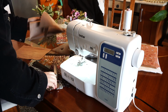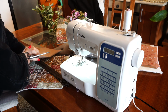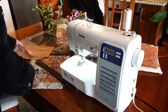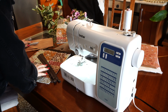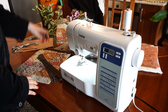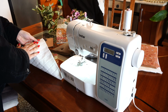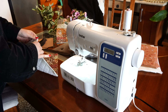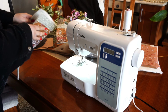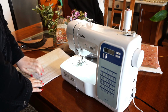There's so many different ways to make the quilted makeup bags, and what I discovered is that the key for me to a nice, easy makeup bag is pretty much what batting you use, what quilt you use. So this is a medium size, medium to lightweight quilt, but it still kind of stays in shape. Yeah, this is quite nice.